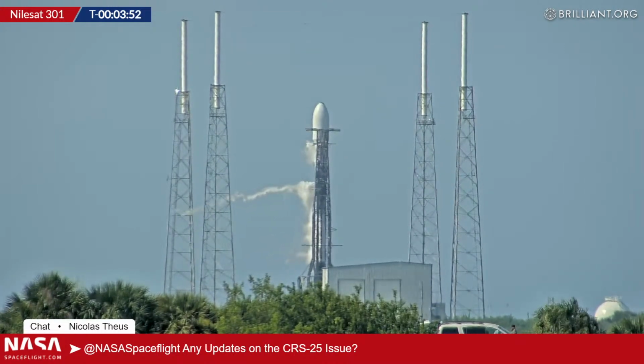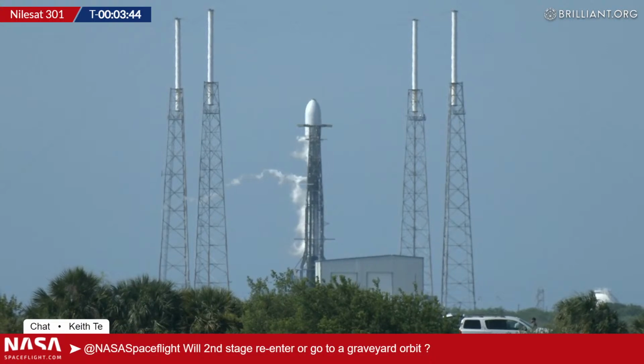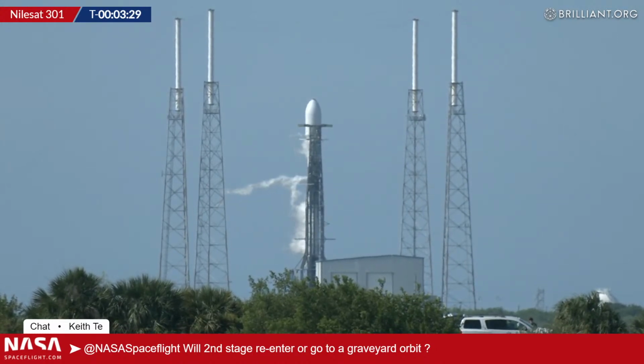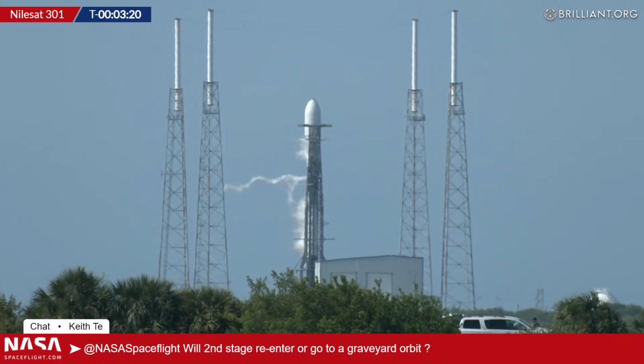Absolutely. The next question here, from Keith, asking, will the second stage re-enter or go into a graveyard orbit? Now, I believe the second stage kind of does neither. It doesn't do a re-entry burn or a deorbit burn, but it also doesn't go to a graveyard orbit. They leave it in orbit, and over the next few weeks, next few months, because it has a very low perigee, which is the lowest point in the orbit, it'll begin to naturally decay and probably burn up by the end of the summer, if I had to guess. But yeah, the second stage won't be intentionally deorbited, but it will not be put into a permanent graveyard orbit. Very cool question here.